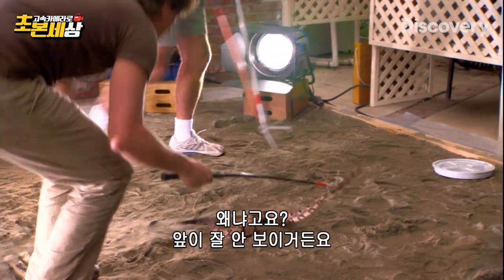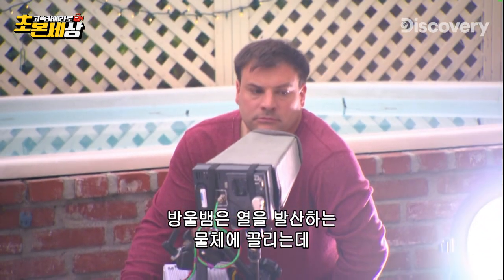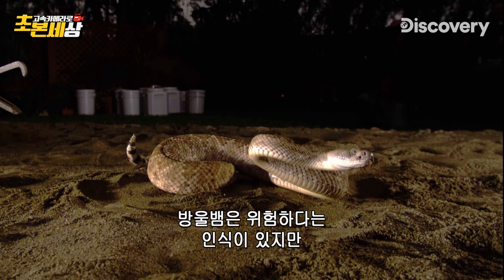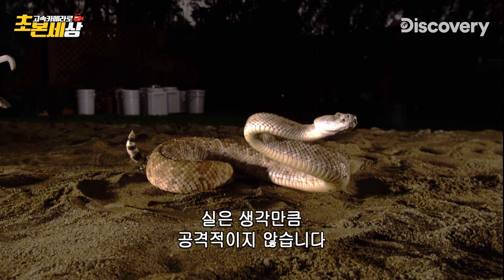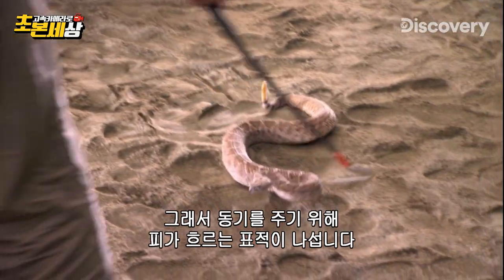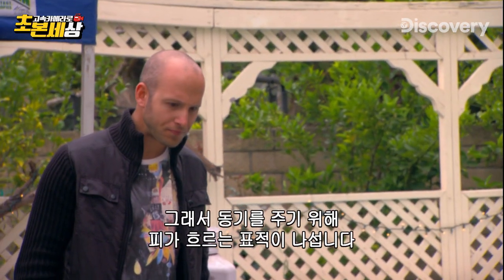Why? Well, because they don't see very well, rattlers are primarily attracted to things emitting heat, and that doesn't include our camera. Rattlers get a bad rap for being dangerous. They're not really as aggressive as you might think. So, in order to give Snakey some inspiration, cue the warm-blooded target.